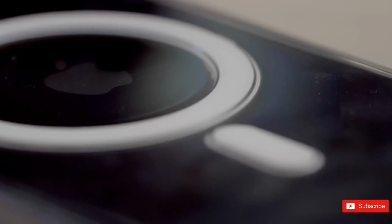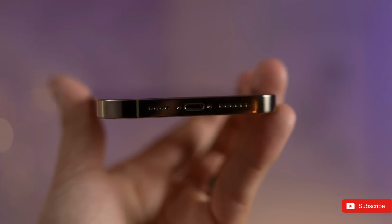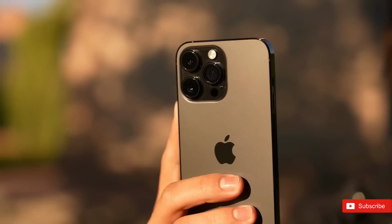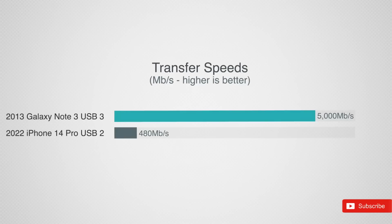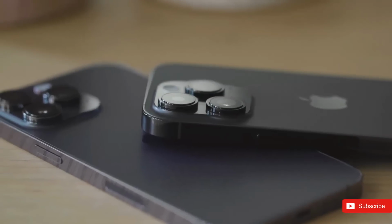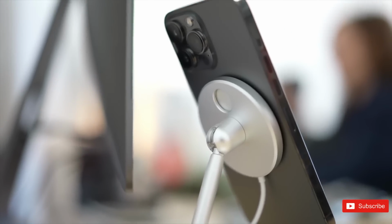The same leak also revealed that the new port might allow for some unique features to appear in iOS 17. One such feature could be the ability to output to monitors at up to 4K, but Thunderbolt 3 may not be applied across the series. According to Forbes, Apple may stick to USB 2.0 speeds for the base model and the Plus, while Thunderbolt 3 could be reserved for the Pro and Pro Max.